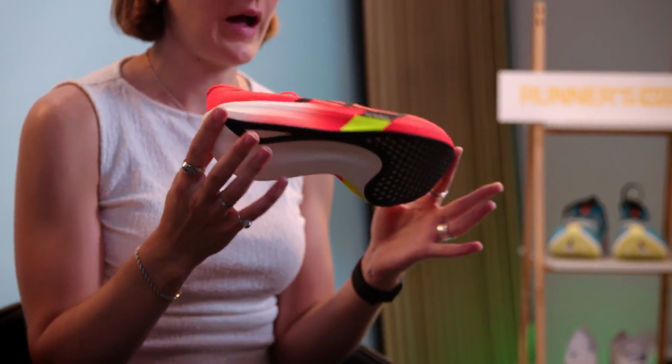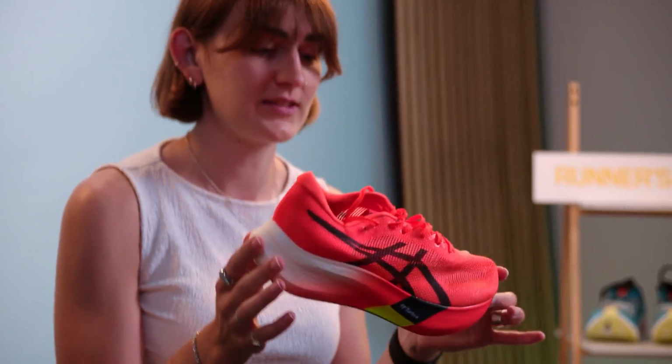Now, this is the Edge Paris, and I would say, honestly, it was one of the most responsive, lightweight super shoes to come out last year. I think it really put Asics up there with the best of the best. So lots of exciting things as we come into the Tokyo models. Okay, so let's take a look at the latest models.